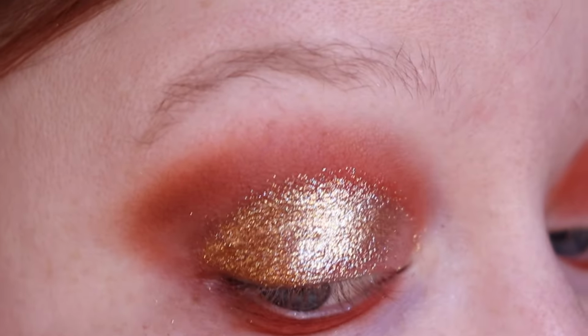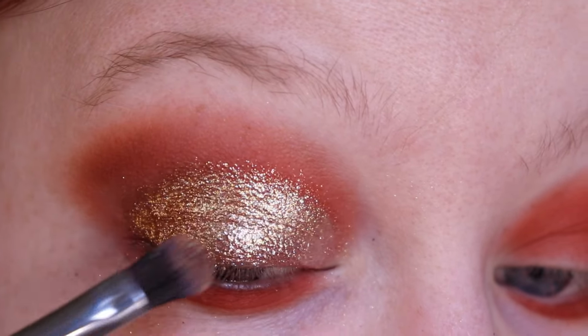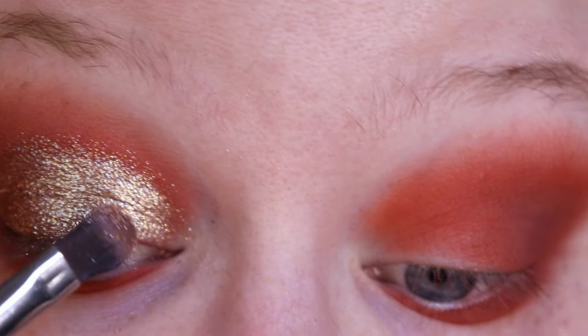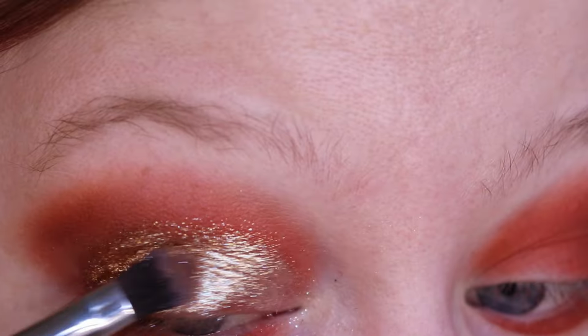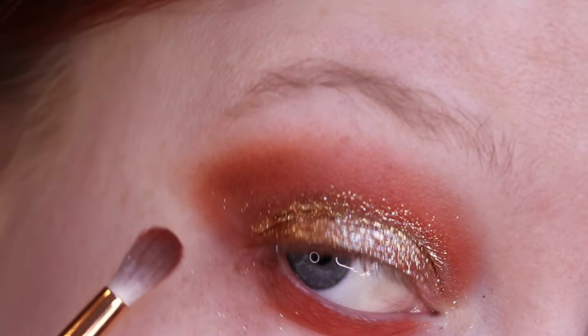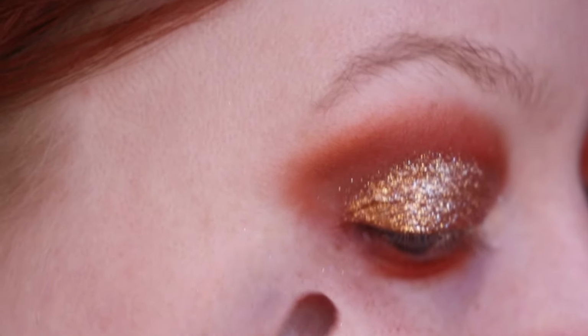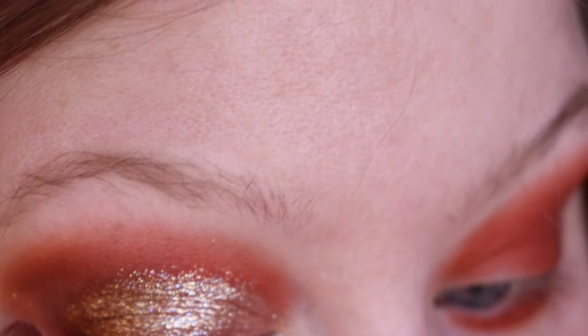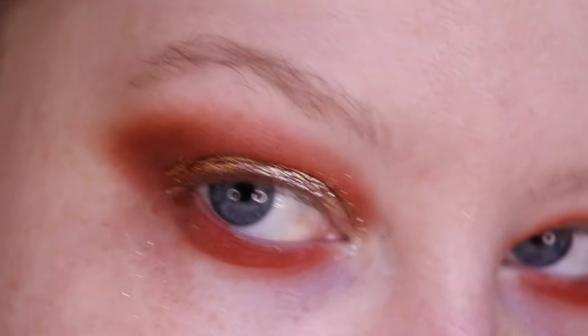So those are just absolutely stunning, and I feel like overlapping this deeper gold with this lighter gold makes it a lot more sparkly because this has so many sparkles in it. I love it. So what I'm going to do now is I'm going to go back in with that deepest shade because I feel like I rubbed it off a little bit there. So I'm just going to do that and finish the rest of my makeup. And I'm not sure if I should use something for my lower lash line. I will just wait and see.